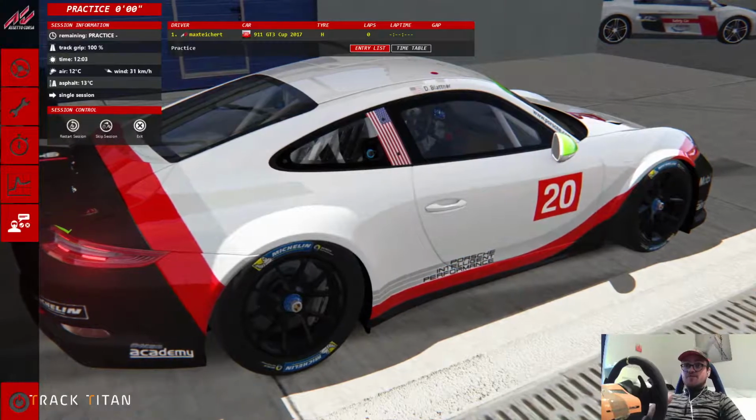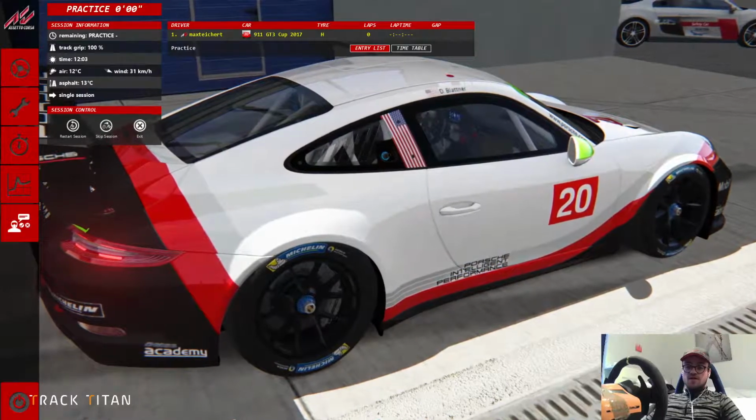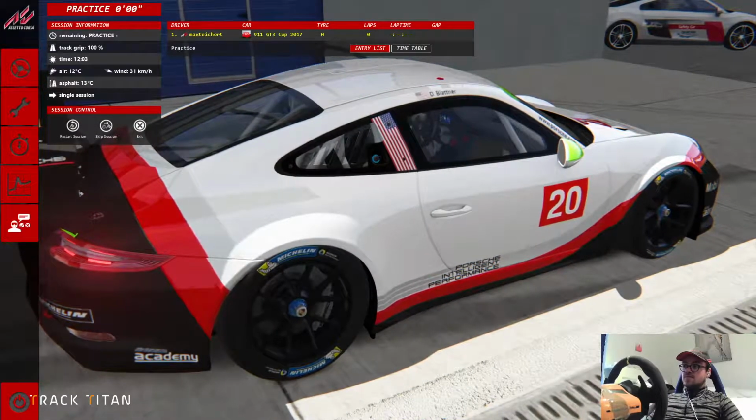And this is literally, I haven't done any laps on this track. Last time I drove Oschersleben in real life was in 2012. Sick track, really technical, really small, very unforgiving because there are no big runoff areas. So let's get into it.